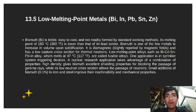Bismuth is one of the few metals to increase in volume upon solidification. It is diamagnetic and has a low capture cross-section for thermal neutrons. Low melting point alloys, such as the bismuth, cadmium, tin, lead alloy, which melts at 47 degrees Celsius, are called fusible alloys.